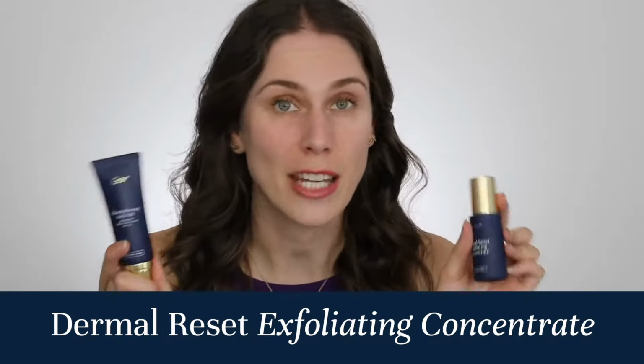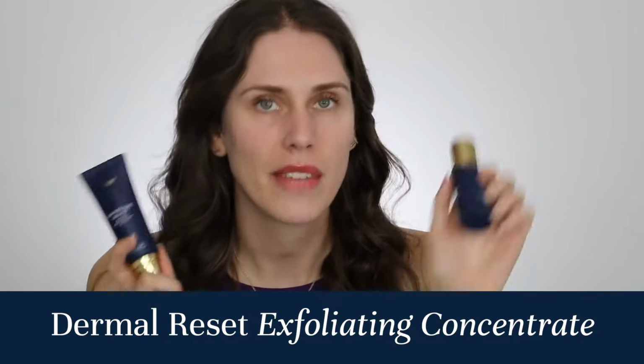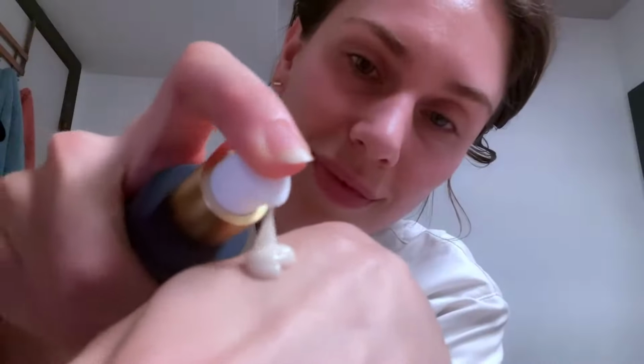So if I originally hadn't been using these together, would I have seen less of a glow from the sunscreen? Maybe, but even when I stopped using the Dermal exfoliating concentrate, it still makes my skin look quite luminous. But this exfoliating concentrate is basically AHAs. It has a little bit of willow bark in there. It does have niacinamide, which you know my skin loves.